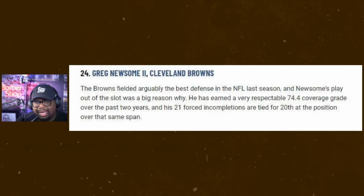Greg Newsome says the Browns fielded arguably the best defense in the NFL last season, and Newsome's play out of the slot was a big reason why he earned a very respectable 74.4 grade over the past 2 years, and his 21 forced incompletions are tied for 20th at the position over the same span.